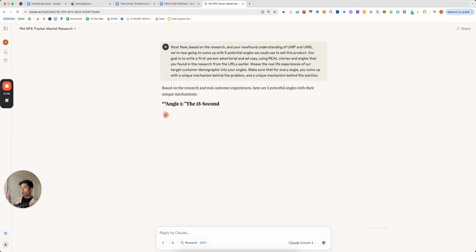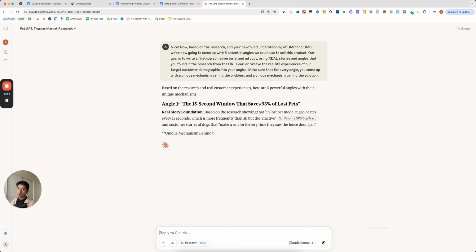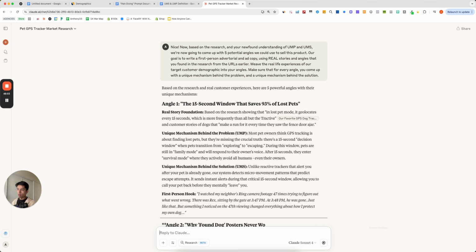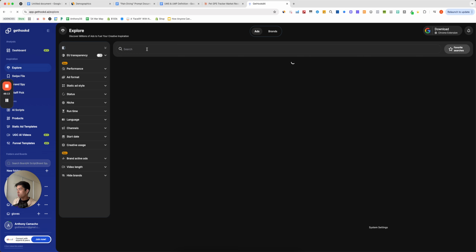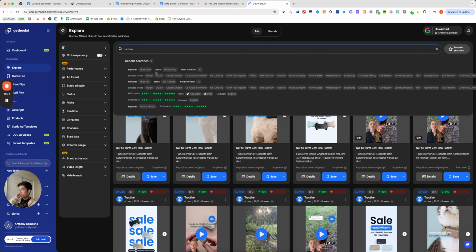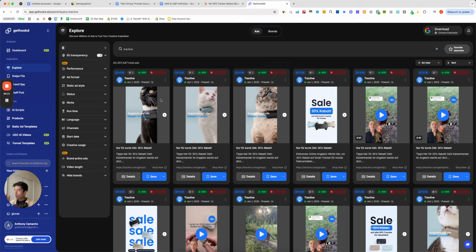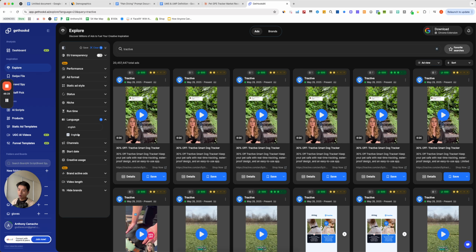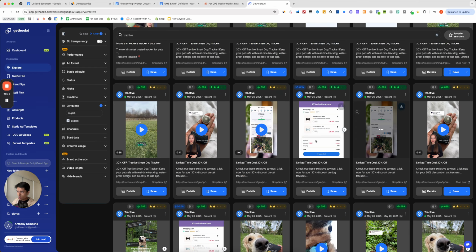Because we already know the core mass desire for this is obviously to prevent your dog or cat from being lost. So now we can start to build out different angles that are going to position this product in a really unique and interesting way. In fact, we can go back to Get Hooked and we can go back and find Tractive. All right. And with Tractive, we can analyze and see what are the angles that they're already using, because any gaps that they have in their marketing strategy, we can exploit to sell this product in a new way.